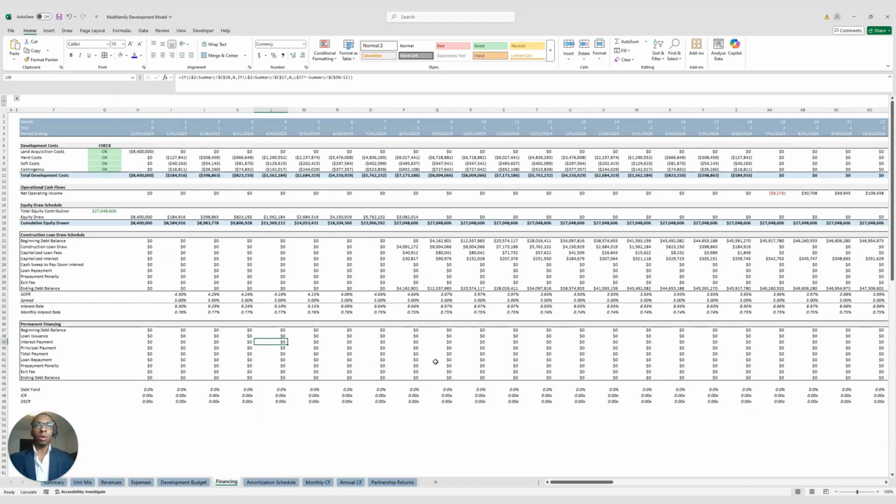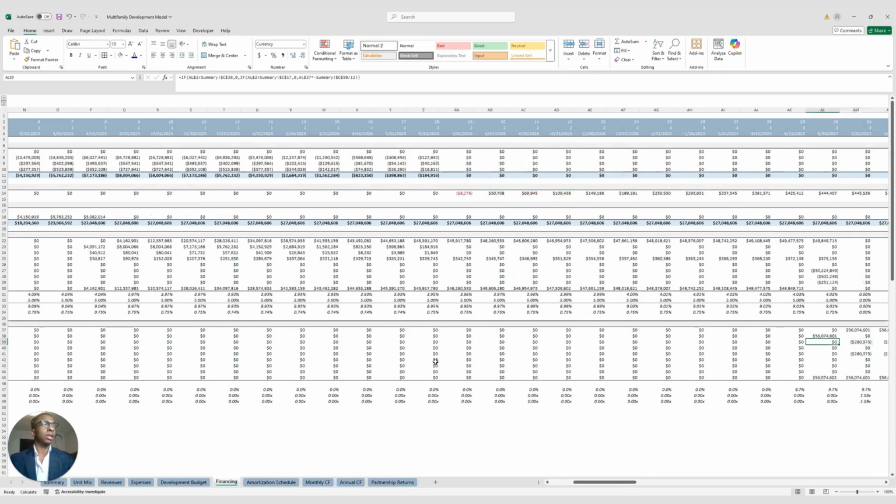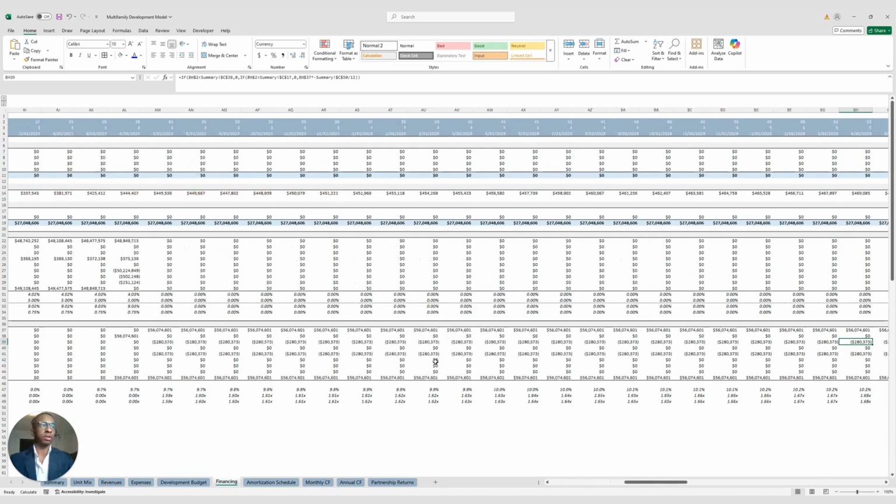And so once this model is underwritten to stabilize in month 30, that is when we'll issue the permanent loan and pay down the debt. And so we see we're issuing a permanent financing loan of $56 million. Again, that comes from the loan sizing on the summary between the debt service coverage ratio, the debt yield, and then the maximum LTV. And then here we're showing 24 months of interest only. After 24 months, now we see the full debt service kick in, and that is good to go there.